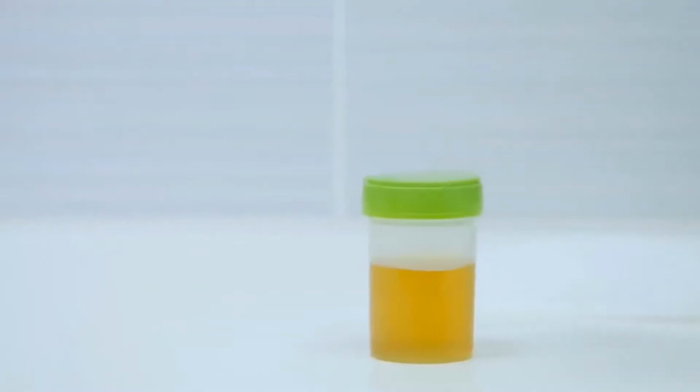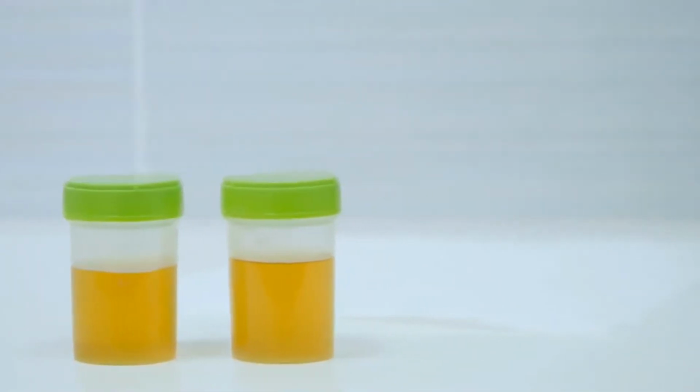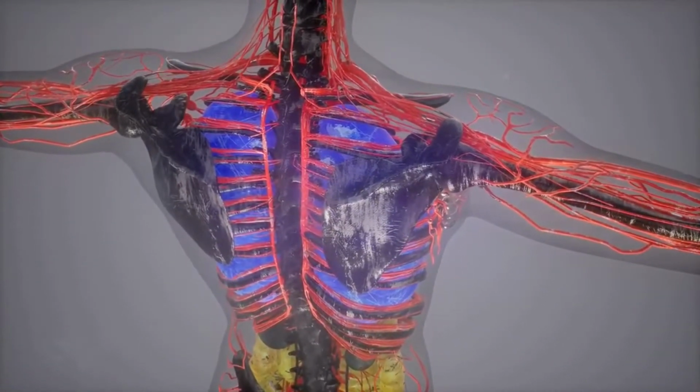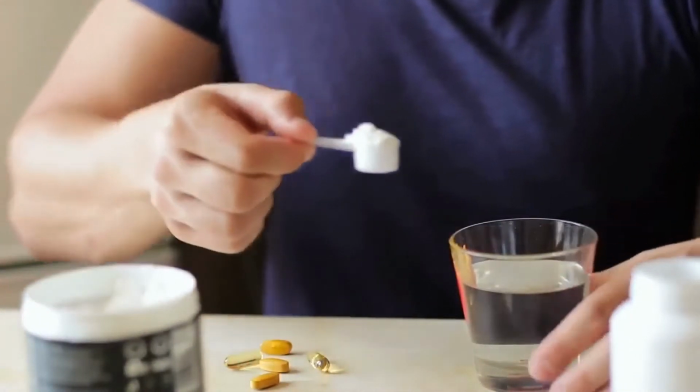When uric acid accumulates in your blood, urine, and tissues, a type of arthritis called gout occurs. As mentioned earlier, drinking baking soda water can balance the pH of your body. Some doctors might recommend bicarbonate of soda to balance acid level and treat gout.